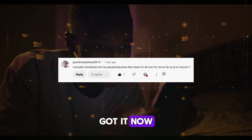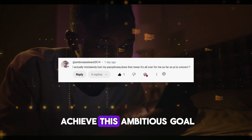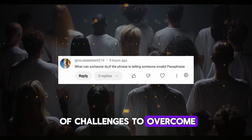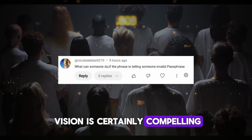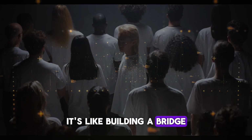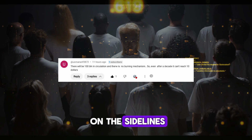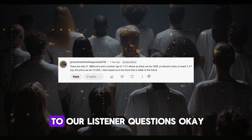Now, whether Pi can truly achieve this ambitious goal is still up for debate. There are a lot of challenges to overcome, but the vision is certainly compelling. It's like building a bridge to connect people to the global economy who were previously standing on the sidelines. Now let's get back to our listener questions.